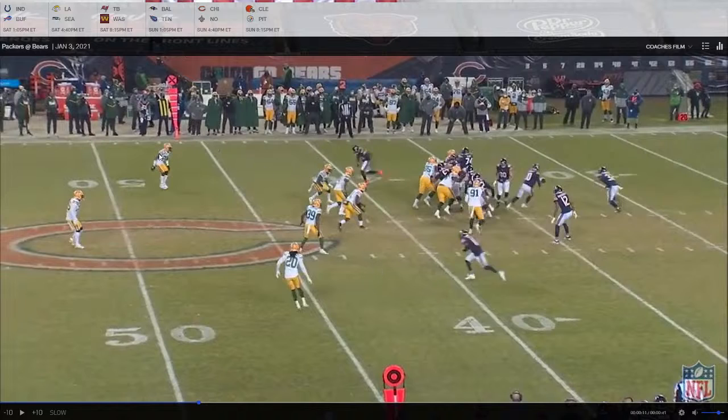But the big thing about cover 3 is you've got a cornerback right here for this deep third of the field. So essentially, just outside the numbers to the sideline, that's his deep third of the field that he's responsible for. Then the middle of the field is taken by this safety, and I believe that's Savage.